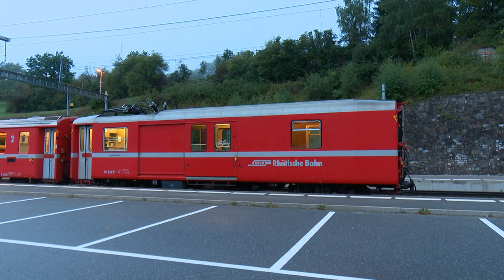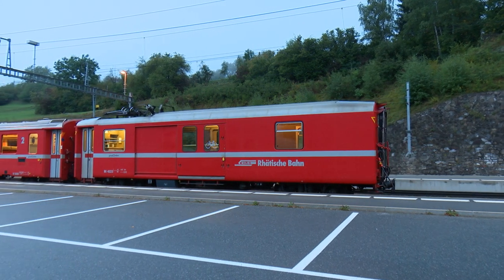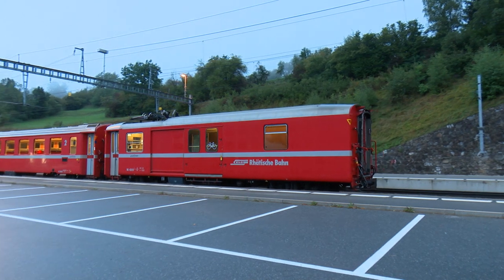On the rear is former luggage car number DS4222. First introduced in 1980, it was converted and renumbered as a train heating vehicle in February 2011.